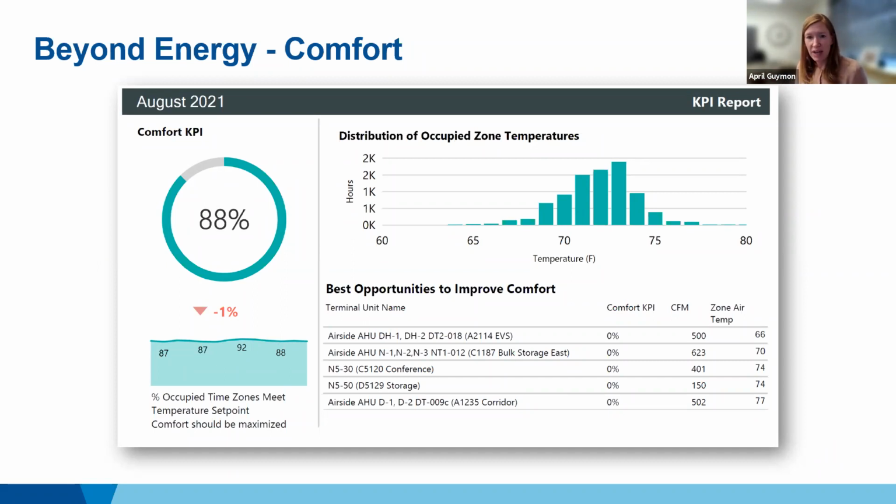The table here on the bottom right shows the best opportunities to improve comfort. All of those listed there have a 0% comfort key performance indicator, so they're never meeting their temperature set point. So there's something going on with these boxes. What we can do is go into the data, look at those terminal unit analytics and find out what's happening with each one. And you can imagine that if a facility team were to address a handful of these, 2 or 3 per month, by the end of the year, you'd have a different building.